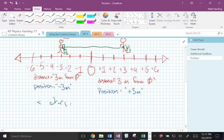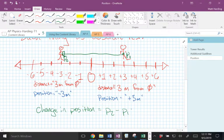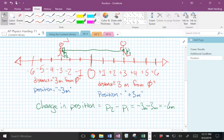That's about as clear as my normal penmanship, but let me try this again. Physics is great. We watched Mr. Harding struggle with technology today. Again, change in position. So I'm just going to take P2 minus P1, okay? Later position minus earlier position. So mathematically, that's going to be -3 minus 3 meters. Who's got a calculator handy? Thank you. -6 meters is the change in position, okay?